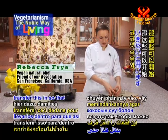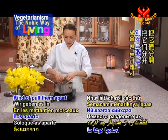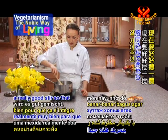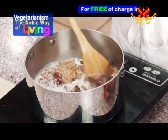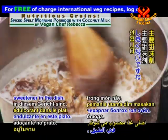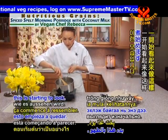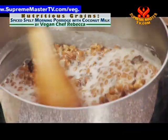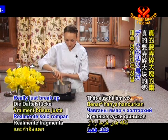So now we're going to transfer this in so that these can start to cook in with the coconut milk and the spelt. Kind of pull them apart as you put it in there. And now give this a really good stir so that these get integrated and they'll start to cook in. You really don't want to have too much big chunks, as this is the main sweetener in the dish. So here's how this is starting to look. You can see the coconut milk is cooking down into the spelt. And really just break up any chunks of dates.